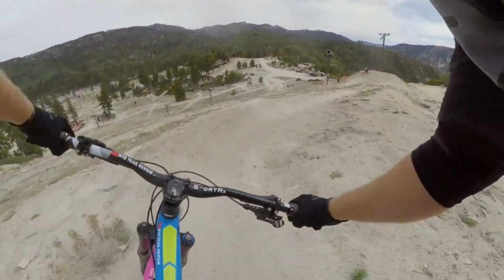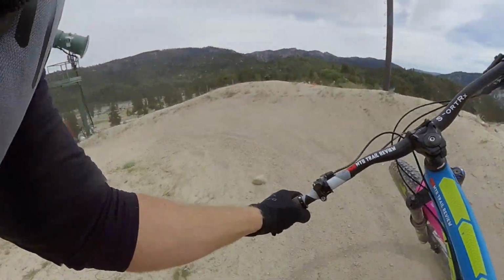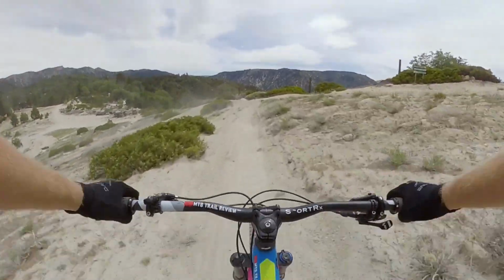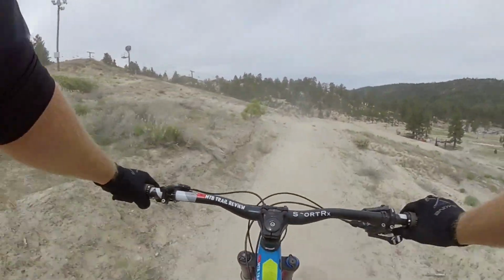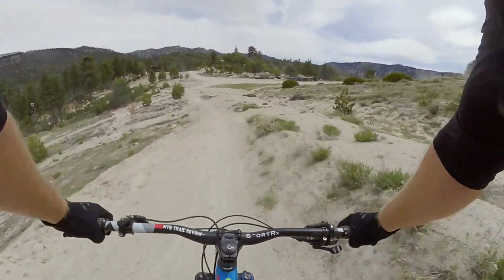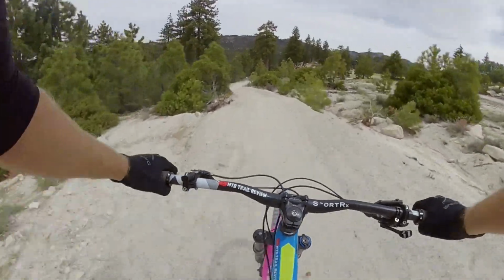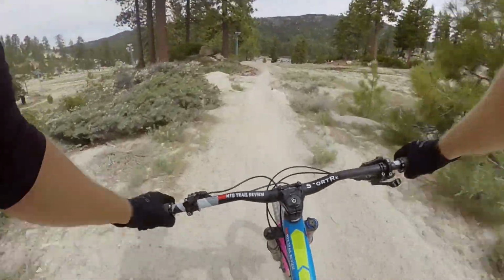Kind of. It's a little loose, but not too bad. And I was looking at some of the other stuff we just hit. Got a cool looking berm here. This is fun. Oh, got some looseness. Couple little tabletops. That was fun. Oh, you could double that.